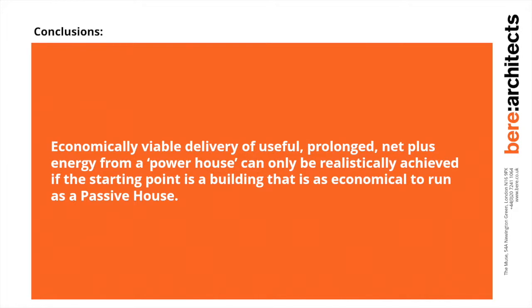Economically viable delivery. So just 3 or 4 slides, some conclusions. Economically viable, therefore, delivery of useful prolonged net plus energy from a powerhouse can only be realistically achieved if the starting point is a building that is as economical to run as a passive house. Otherwise, if you remember that graph with the red dots, we'd have to multiply the amount, and we're talking about 70, 80 times as much energy needed in September. We'd need 70 or 80 times as many PV panels to achieve the same result. It's just not economically viable unless you cut energy demand in the first place as your starting point.